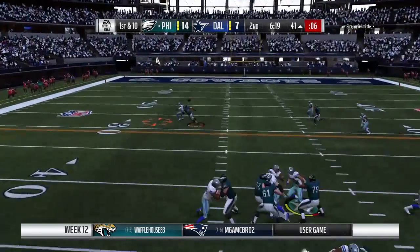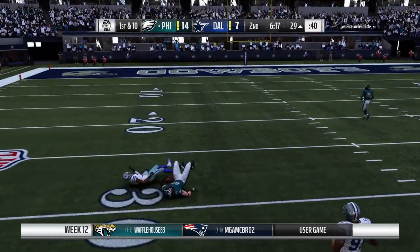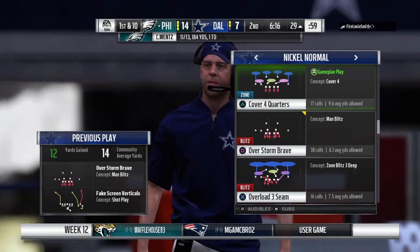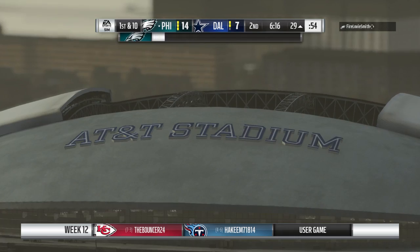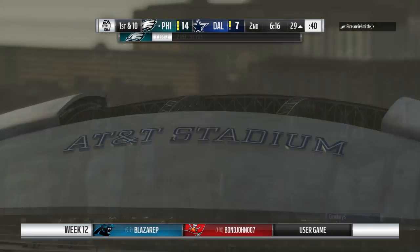Wentz now on 1st down. High throw, but the catch is made. And now a timeout called by the Cowboys defense. They'll have 2 remaining as we step aside here in this 2nd quarter.